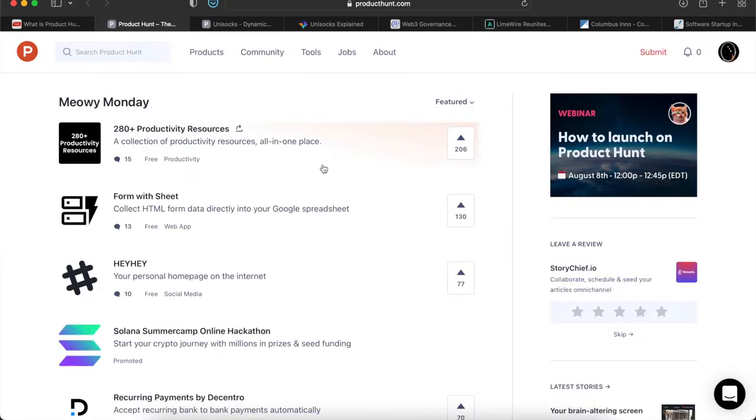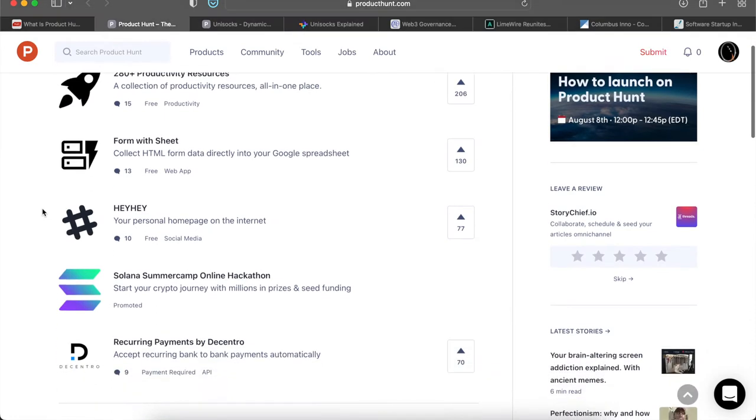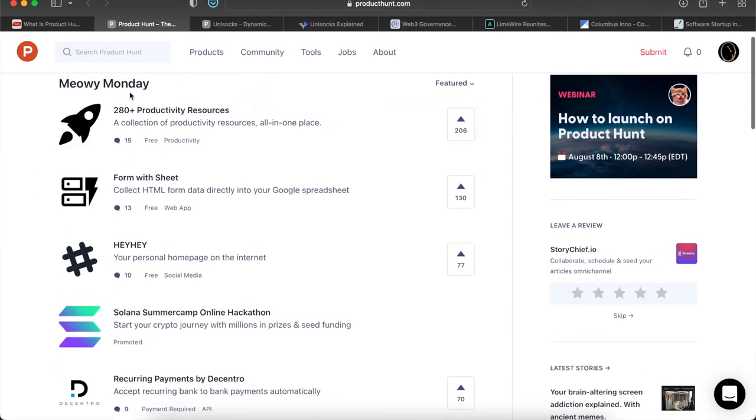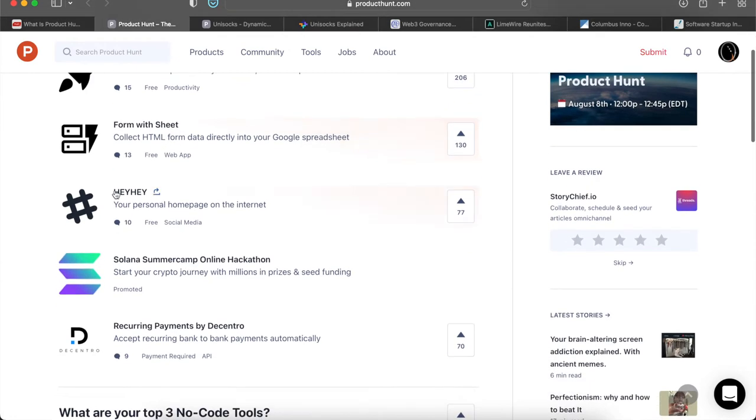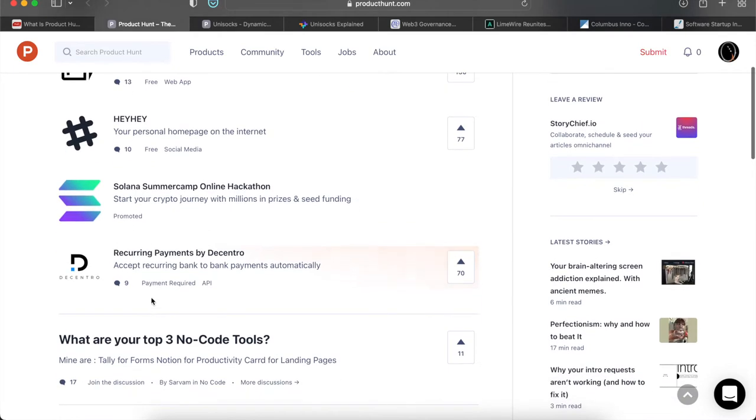This is their homepage. As you can see here, it has a bunch of different businesses and stuff like that. Meowie Monday, so that's today. Productivity resources, form with Sheet, Hey Hey, Solana Summer Camp Online Hackathon, Recurring Payments, Decentro.